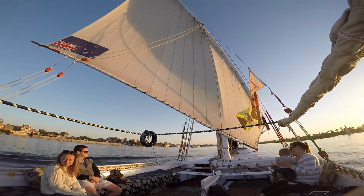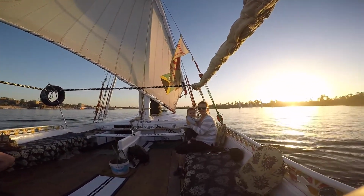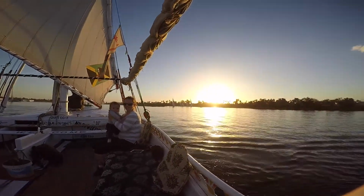We're heading out now for a little sunset sail on the Nile. We were actually just walking around the shoreline and the boat captains find us, and we figured it'd be a nice change of pace.